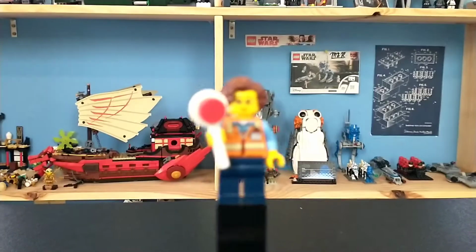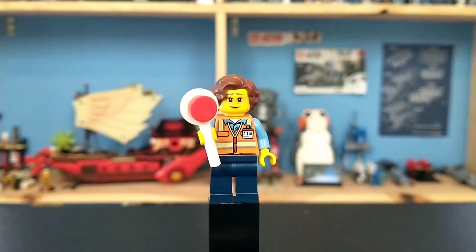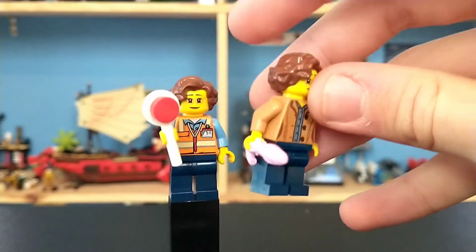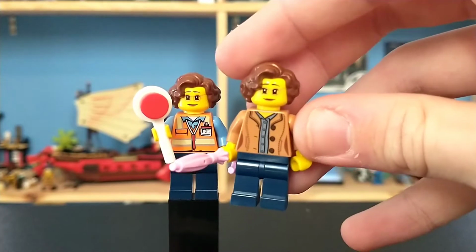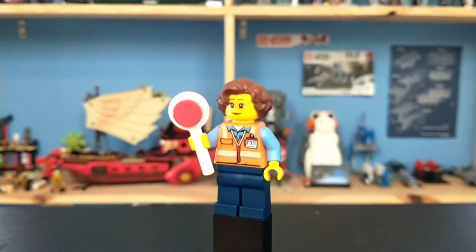First off, we have one of assumedly the teachers, or basically the bus driver, and what I did realize is that she is absolutely identical to the lady included in the bookshop. She literally has the same hairpiece, same headpiece, same exact everything, which I think is very fascinating. The figure looks really good though.